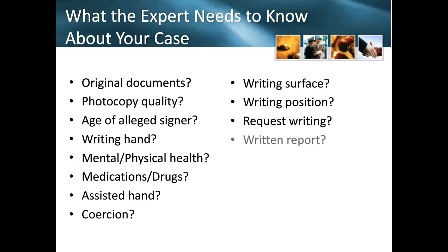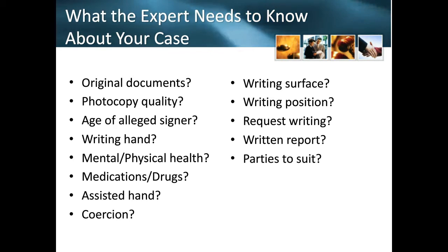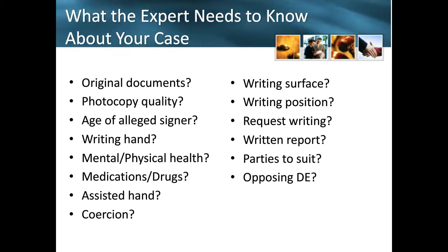Next, I want to know if a written report will be required, because if my findings don't jibe with what you are hoping for, you probably don't want a written report. So I only write a report when my attorney-client asks me to. I'd like to know who the parties to the suit are so that we can do a conflict check. I'd also like to know if there is an opposing document examiner on the other side.